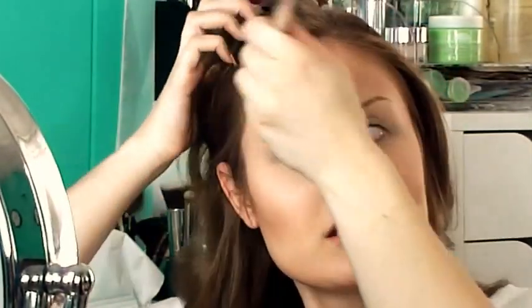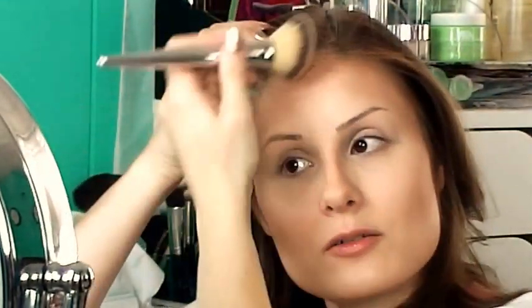And the last place I do it is my forehead. You want to make sure you get as close to the hairline as possible when you go around your face, because you don't want any type of gap between your bronzer and your normal skin tone. You really want it to blend in. Make you look like you have that sun-kissed glow.